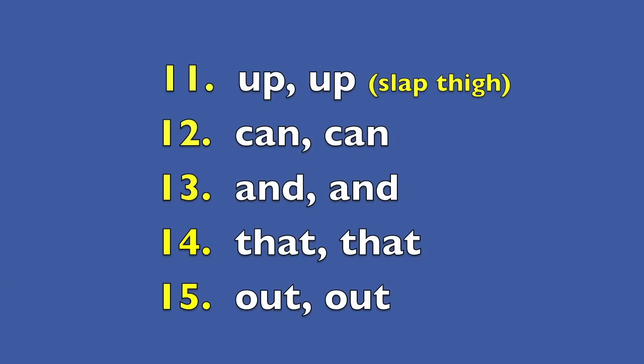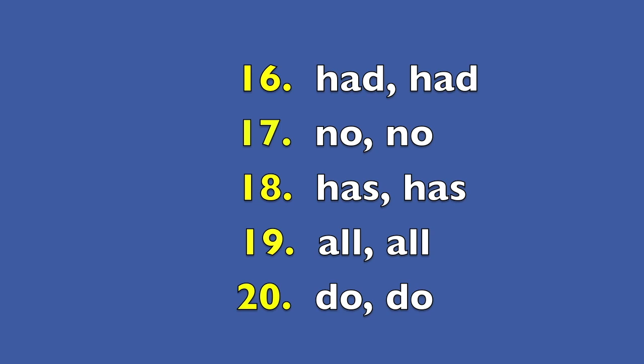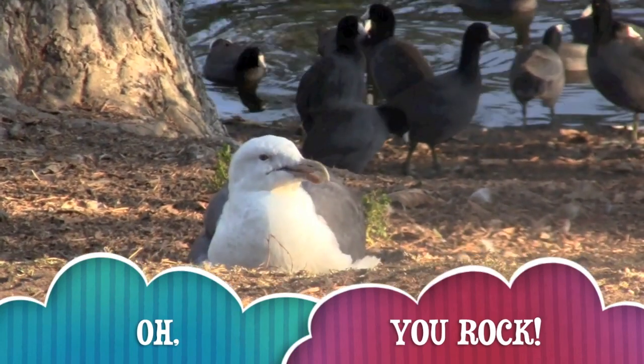11, up. Up. Slap your thighs, boys and girls. 12, can, can. 13, and. 14, that, that. 15, out, out. 16, had, had. 17, no, no. 18, has, has. 19, all, all. 20, do, do. Oh! You rock!